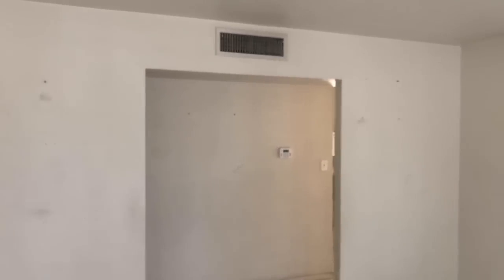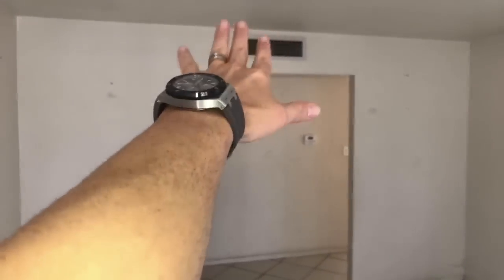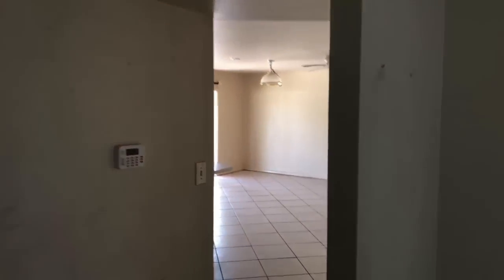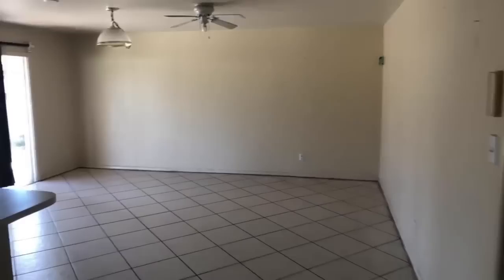Like I said, we'll open that up. And the reason we can't take the whole room down is because you can see there's venting up there, and you wanna leave the venting alone, especially on rehabs where you're trying to save some costs. I'll start in the kitchen area.